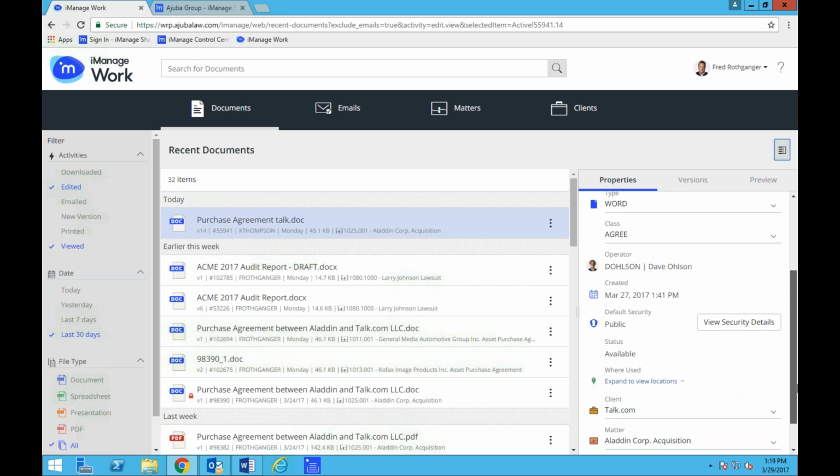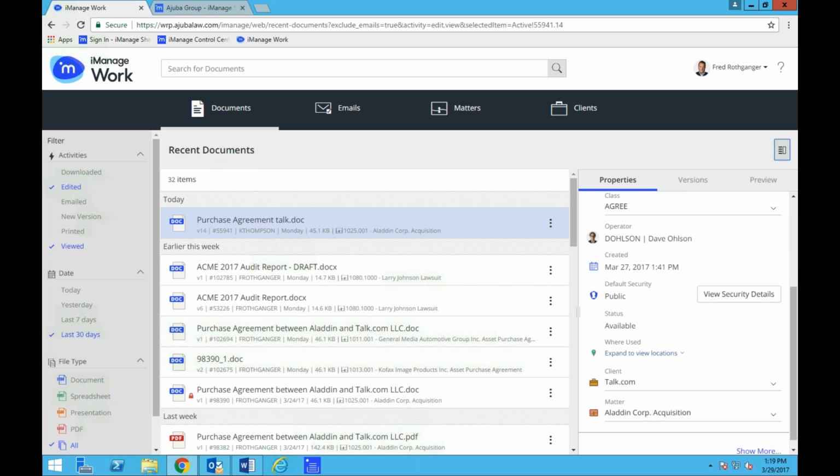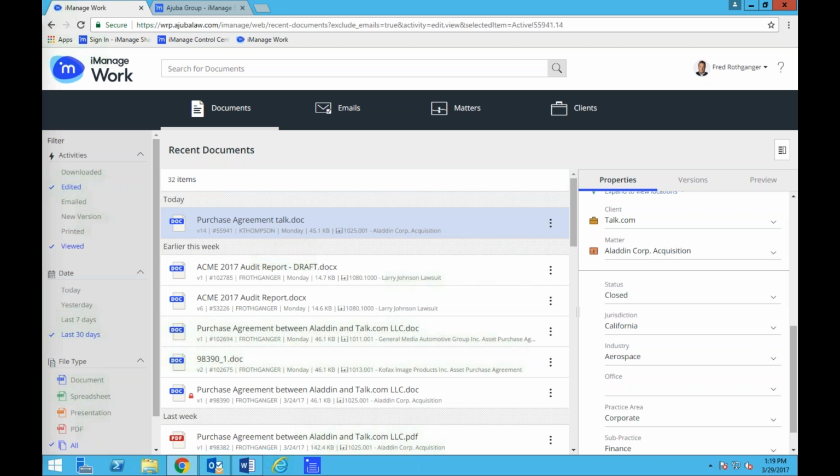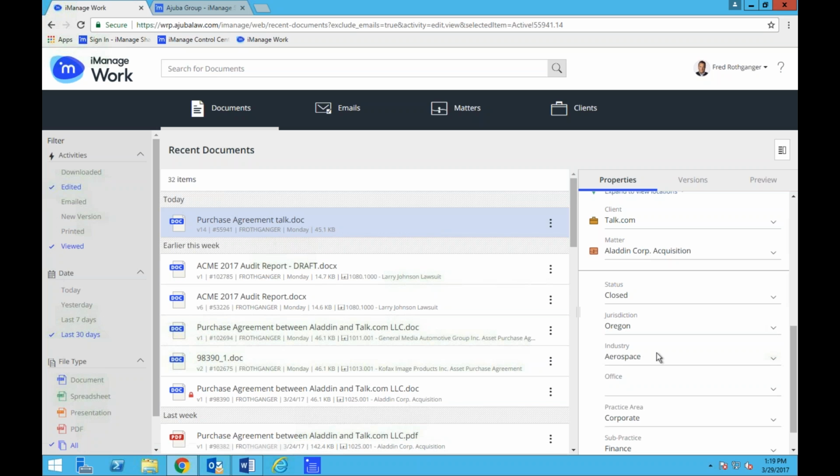If we scroll down here, we can see things like the client matter information. And we can even see more information by just simply tapping Show More. We can see things like the status, jurisdiction, and so forth. And if I have the rights, I can even edit some of this information. So for example, if I wanted to go ahead and change the jurisdiction to Oregon, it's simple enough for me to do right there in that right-hand pane.